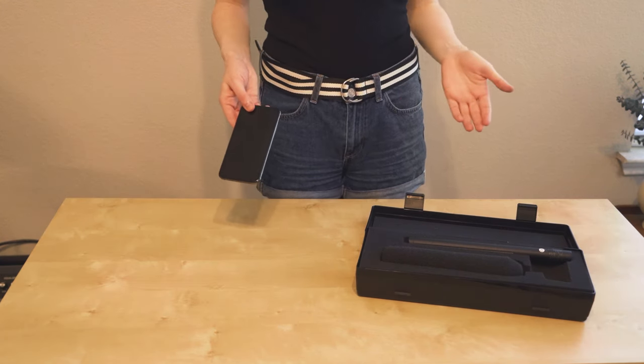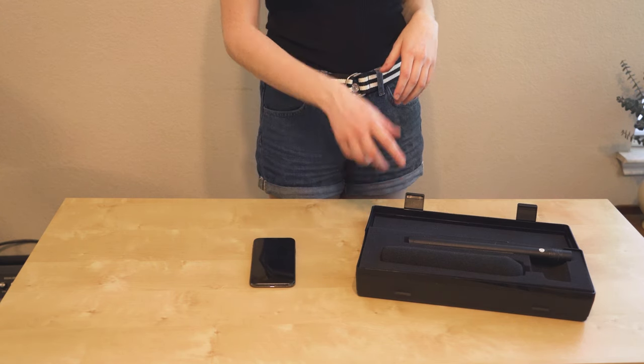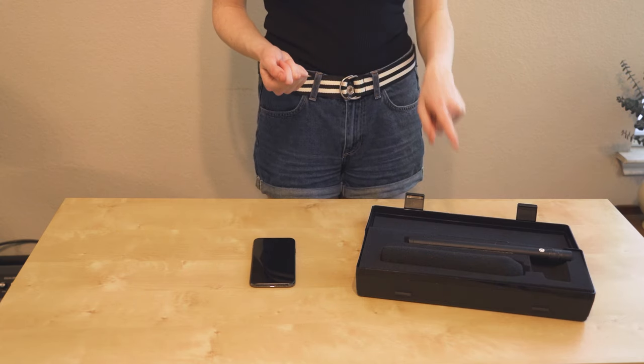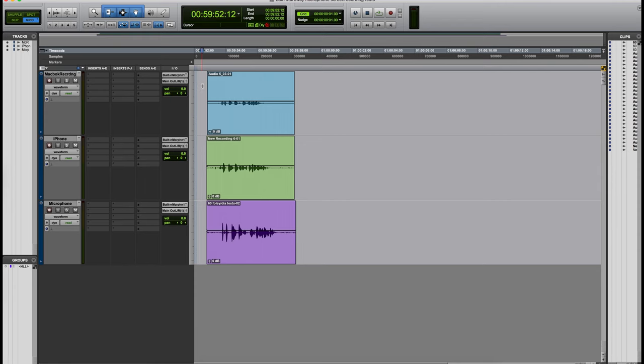So first, I think I'll start by showing you a quick comparison to demonstrate why you actually need a professional microphone for your projects. Here at my home, I have an iPhone, a MacBook, and a real microphone set up, so let's take a listen to hear the differences. Okay, so here I have my MacBook, iPhone, and microphone recordings all in Pro Tools, all recorded from the same environment. Let's just dive in.